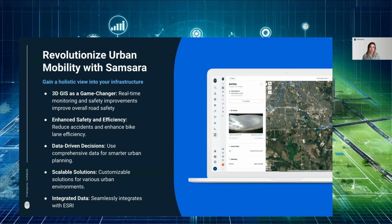Data-driven decision-making is at the core of what we do. Samsara's technology enables local governments to make informed decisions based on comprehensive data analysis. This leads to smarter urban planning and more efficient resource allocation in Sacramento. Our solutions have contributed to a substantial reduction in greenhouse gas emissions, supporting their target of a 65% reduction by 2030.